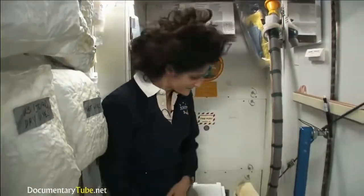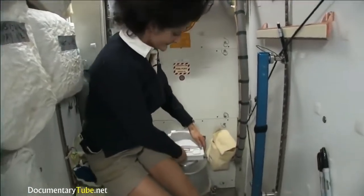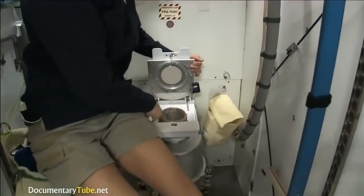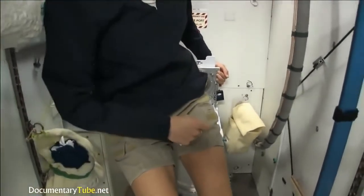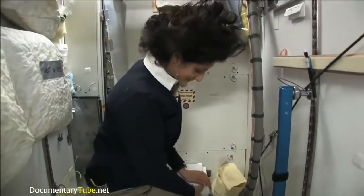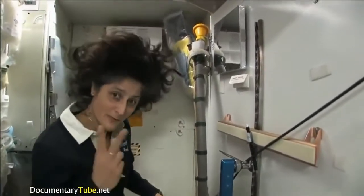And of course, it serves for two functions. Number two, right here. I'll show you. But you see it's pretty small, so you have to have pretty good aim, and you have to be ready to make sure things get let go the right direction. And it smells a little bit, so I'm closing it up. And that's, of course, for number two.